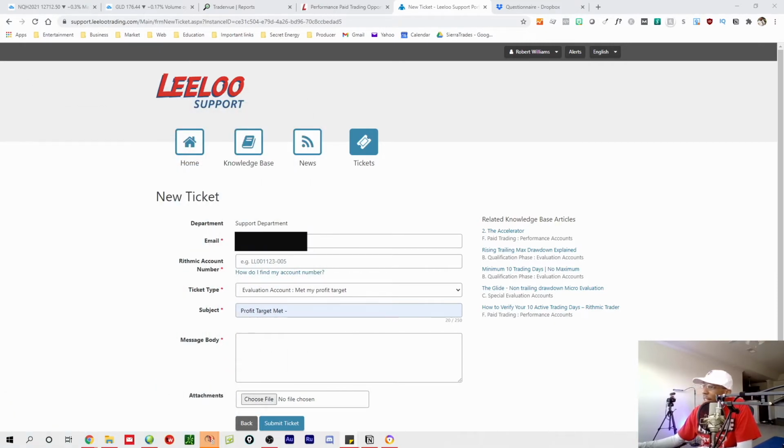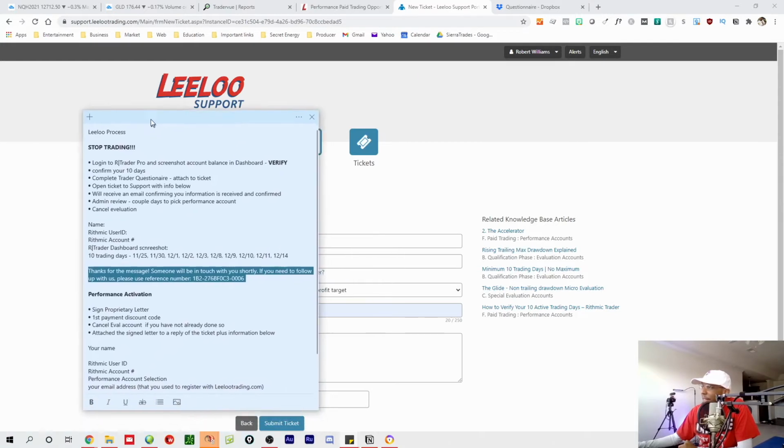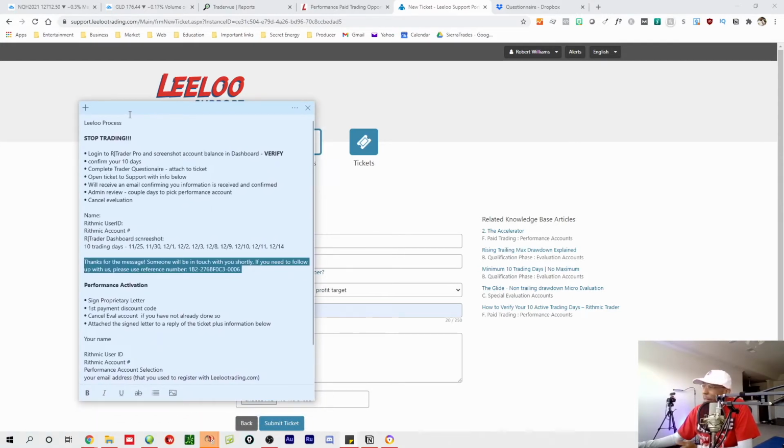All right. So once you do all of that, for me, it only took like a couple hours for them to send me an email confirming that they received my ticket, and that it's like 2 confirmation phases. So they'll confirm that all the information is in there and that it's accurate and all that good stuff. They will tell you that, and the next step will be an admin needs to confirm your trading days and all of that information. And in that email also, they will tell you that you can go ahead and cancel your evaluation account, right? And that's when I cancelled my account. So make sure you do not cancel your evaluation account until they tell you to in an email, okay?